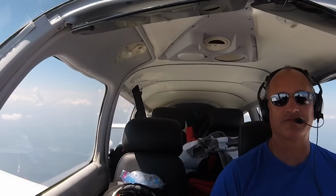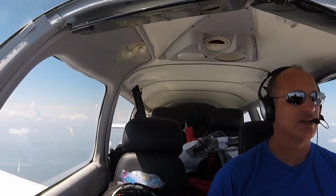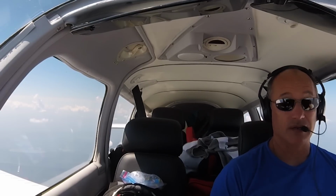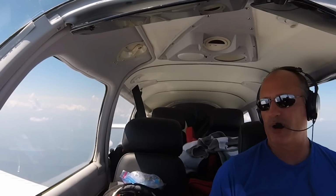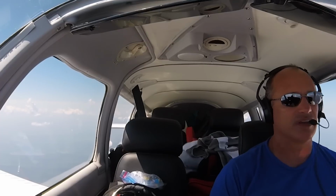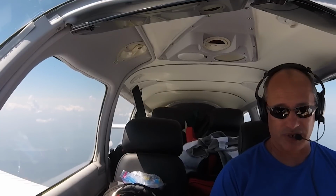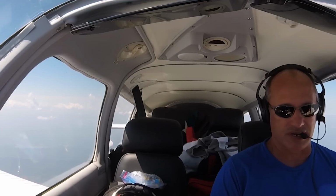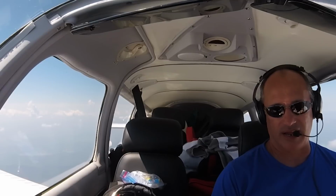Bring some kind of lighting for inside your tent. I've got a little Coleman battery operated lantern that pops open to give me some lighting. Definitely bring a hat and sunscreen. I brought some mosquito repellent, but in the last 2 years I've been there, I never encountered a single mosquito, so I don't really know that it's necessary, but it never hurts to have it. Definitely, though, sunscreen and a hat.